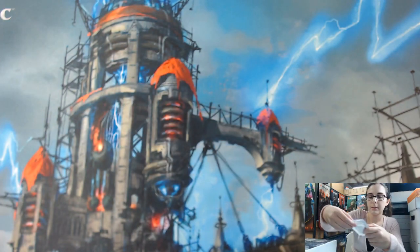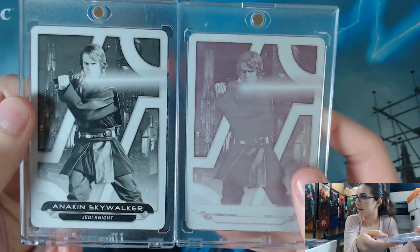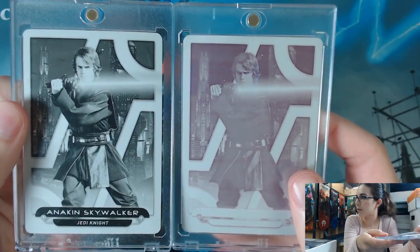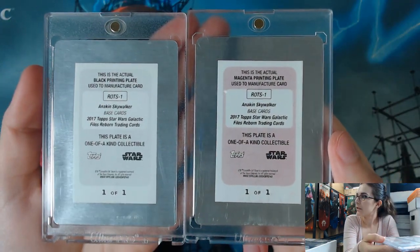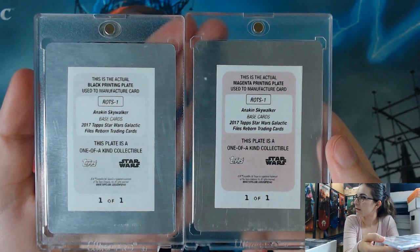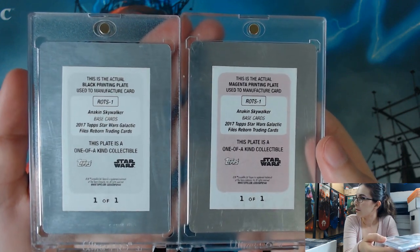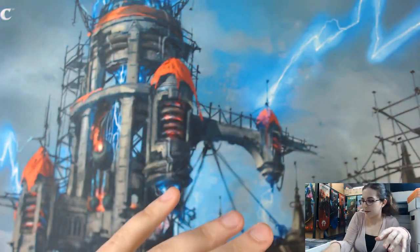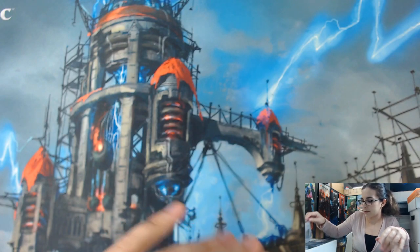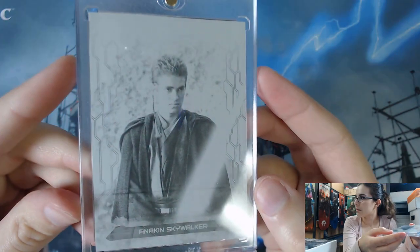This card I wasn't attempting to rainbow, but I do actually have 2 of the 4 printing plates. It is a Galactic Files Anakin Skywalker printing plate. Have the black and the magenta one. These don't reflect that poorly in the light, so I'm just leaving the cases on for these. It is Revenge of the Sith 1 from the 2017 Galactic Files, because they had strange numberings. Hopefully the Holocron Files coming out later in the year will have nicer numberings than that, but we're getting into some of my coolest cards that I have.